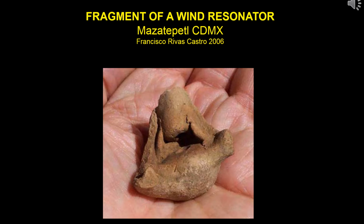In 2006, I could analyze the first fragment of a wind resonator that was found on the surface of an archaeological site, located at the top of a hill called Mazatepetl, Cerro del Venado or Judeo, south of Mexico City, by archaeologist Francisco Rivas Castro. The results of the study were presented in several national and international academic forums that were interested in them.